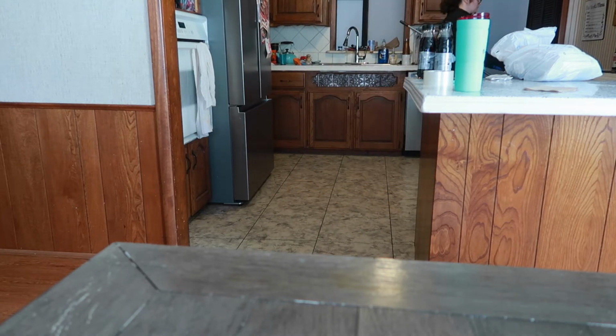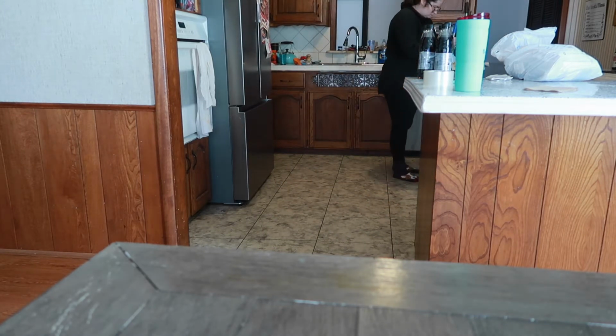Floors are swept. I really would like for them to be mopped, but we have no floor cleaner, so it'll just have to wait for a minute. I might text Rob to pick some up. I am going to get dinner started.